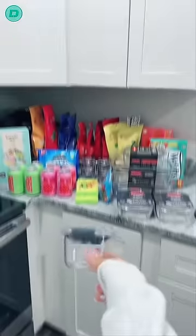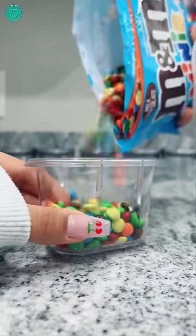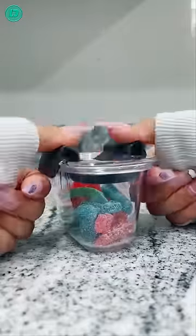I've never had a snack drawer, so I'm gonna try and make one. First, I'm filling the mini containers. Mini M&Ms, these are so good. Sour Patch Kids. And Cocoa Pebbles. This is so cute. Now I'm gonna fill the bigger ones.